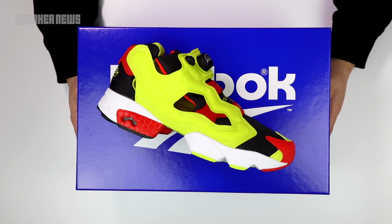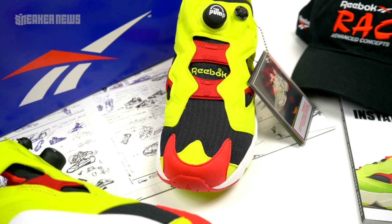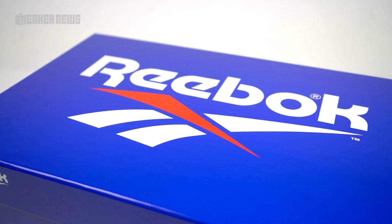Reebok is celebrating the 25th anniversary of this shoe, the Instapump Fury, and we'll tell you why this is one of the most important sneakers of all time.